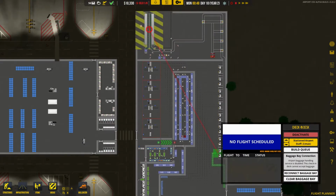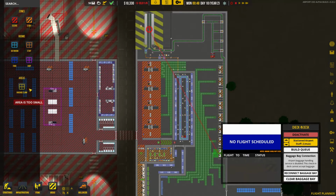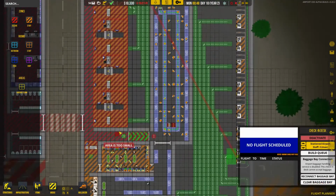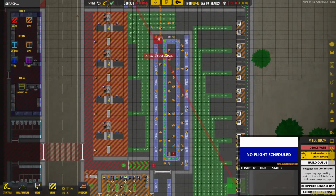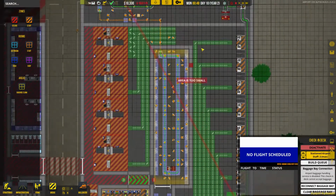Now the last part, and the part that I haven't drawn yet, is we actually have to formally define a baggage claim area. Oh, interesting. Domestic baggage claim area. That implies that we're going to have international flights with separate baggage claim areas. Neat. Okay, so obviously this whole section right here is going to be our baggage claim area.